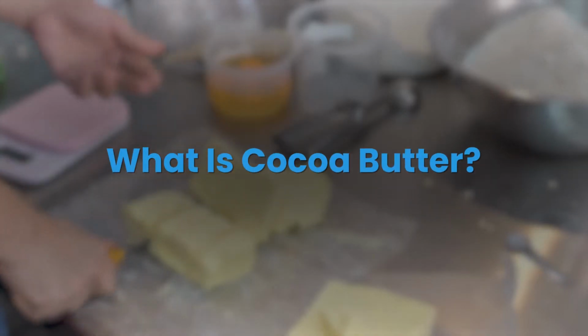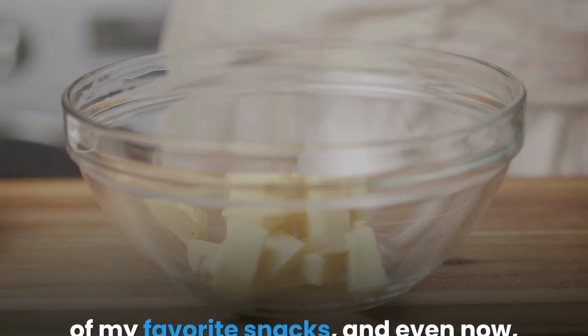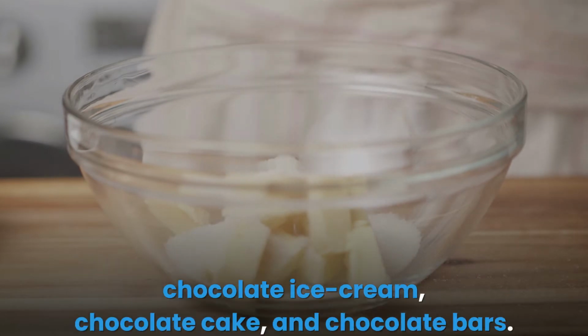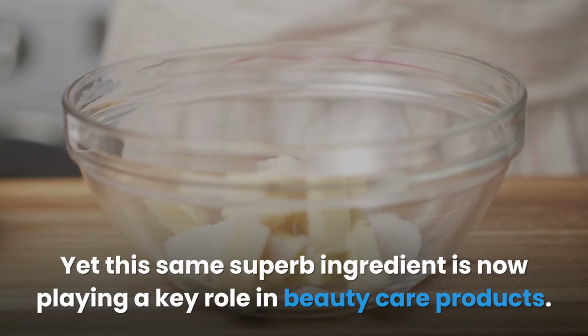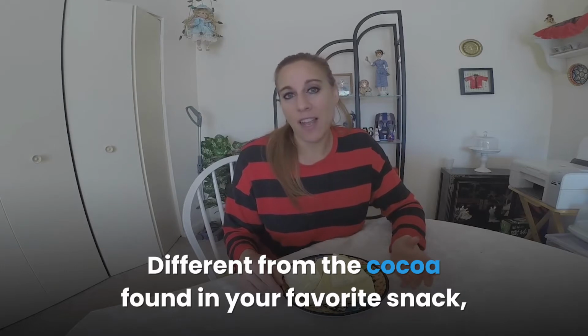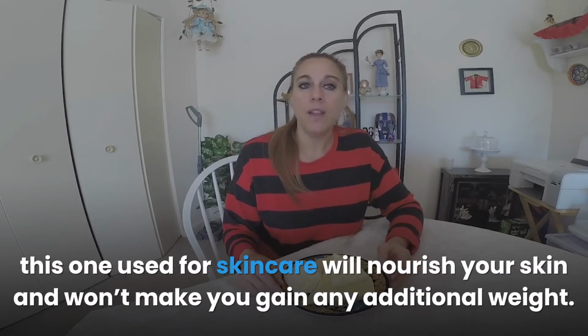What is cocoa butter? Hearing the name cocoa butter brings back many childhood memories of my favorite snacks, and even now, it brings to mind edibles such as chocolate ice cream, chocolate cake, and chocolate bars. Yet this same superb ingredient is now playing a key role in beauty care products. Different from the cocoa found in your favorite snack, this one used for skincare will nourish your skin and won't make you gain any additional weight.